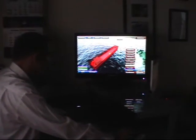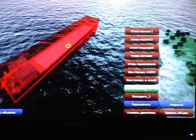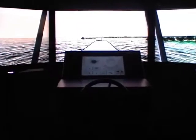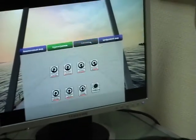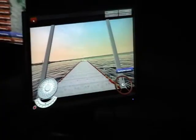About the configuration of our simulator. The simulator consists of the instructor workplace software and one or several students' workplaces. Workplaces for students can be presented in base or compact configuration. Base configuration includes a steering stand with built-in steering wheel, sensor control panel, and visualization system on a projection apparatus or LCD panels. Compact configuration includes a steering stand and visualization system of the surface picture which comes out on the display of the monitor. Steering is carried out with the help of a joystick and mouse.